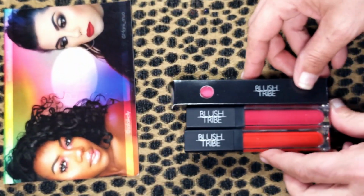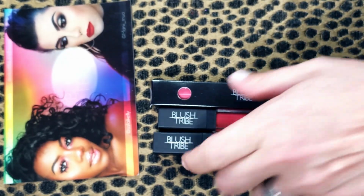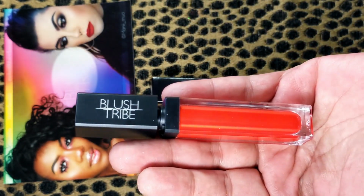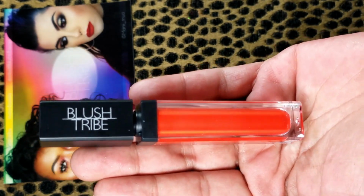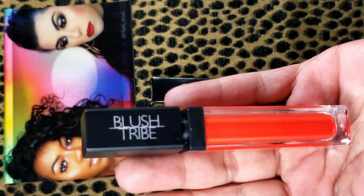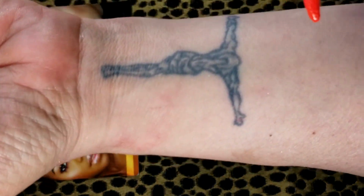Now, up next, we have their 3 liquid lipsticks. I used one shade, this one, and I do like it. This is the shade Gulab. I do like this shade, and I do like the formula. The price point was decent, and it does have a scent. It's not an overpowering scent, but it's not a horrible scent, and it's not super strong. And I did not smell it during the wearing of it during the day.